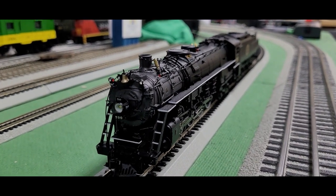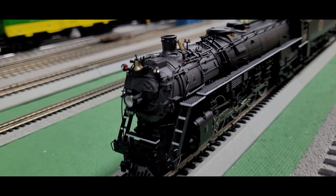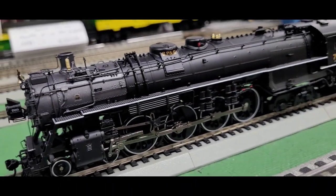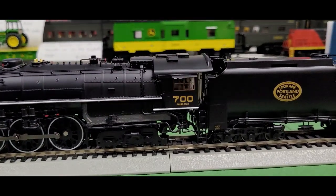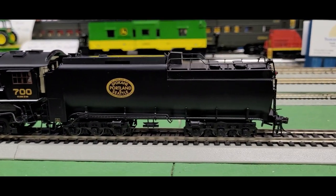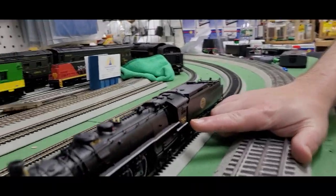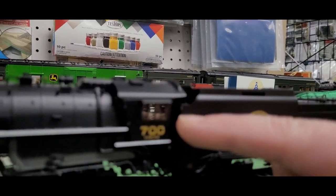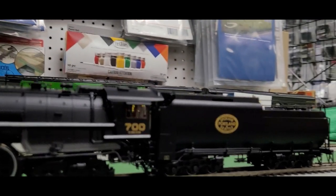So even though it does have some metal parts and plastic parts, it has some separately applied brass detailing, which makes this an incredibly finely detailed locomotive. Just taking a look at this thing, I'm in pure awe of the beauty of it. And I'm not trying to be silly here, because this engine is just gorgeous. It has some cab figurines inside of the cab, as well as the curtains that would keep the weather and the elements out of the cab here.